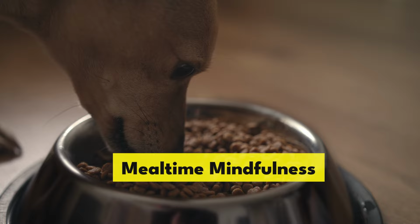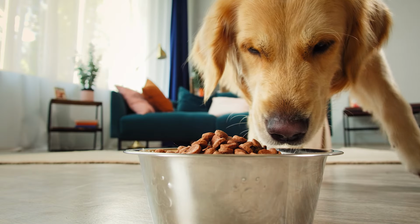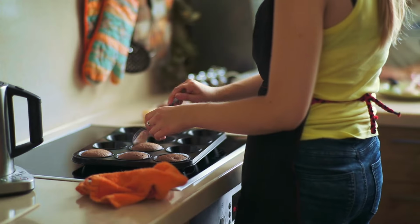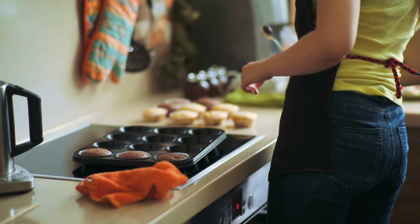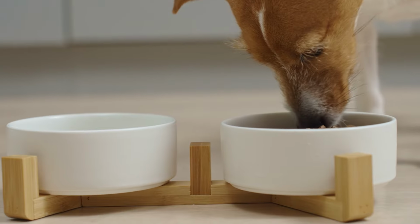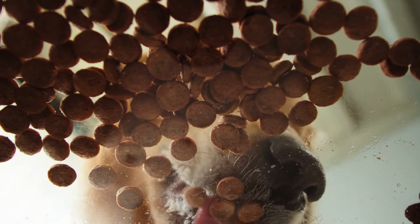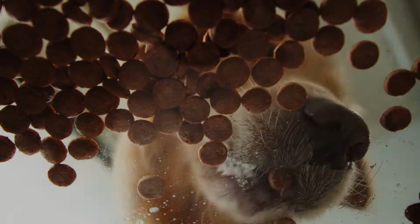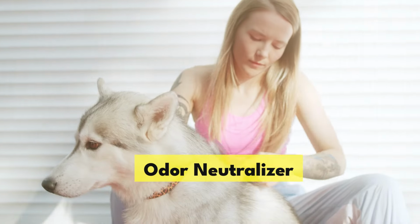Mealtime Mindfulness. Here's another great life hack to stop your dog eating too fast. Instead of giving them their meal in a regular bowl, spread it out in a muffin tin. This way, they have to eat one portion at a time. It turns mealtime into a little adventure and slows them down significantly. This also helps stimulate their brain. They have to think about how to get to the food in each cup. It's like a puzzle they can eat.